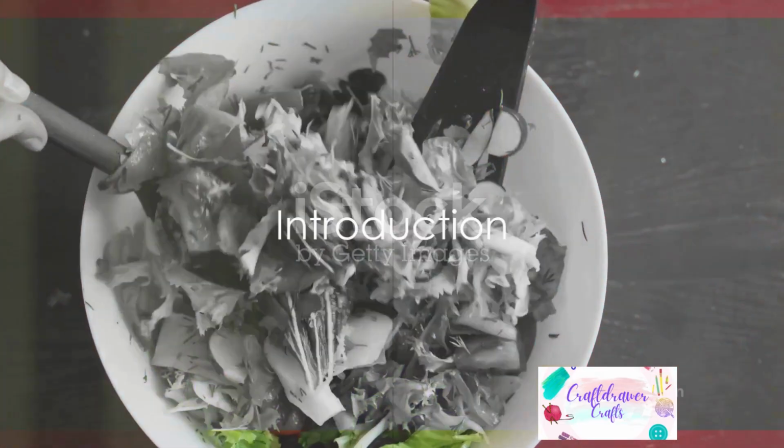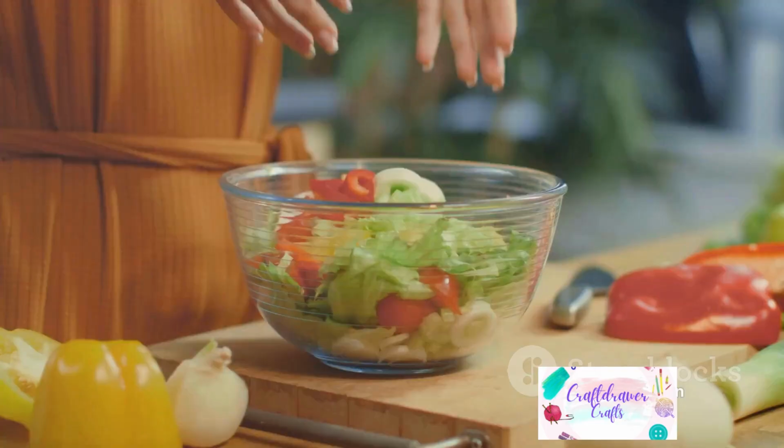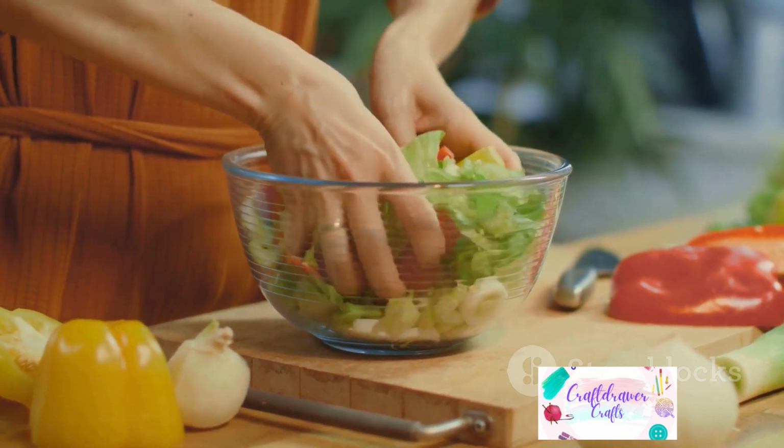Looking for easy and quick salad ideas for your next meal? Well, you've come to the right place. We're about to share 10 scrumptious salad recipes that you can whip up in less than 20 minutes.